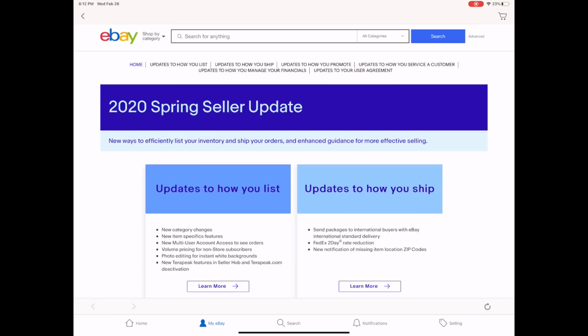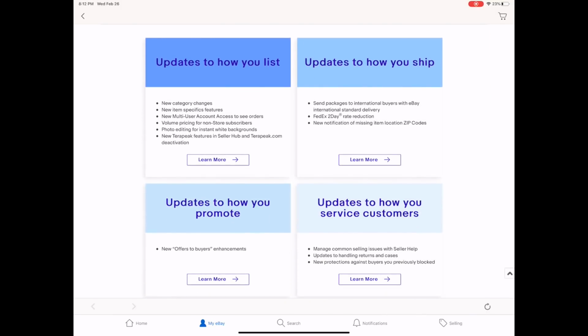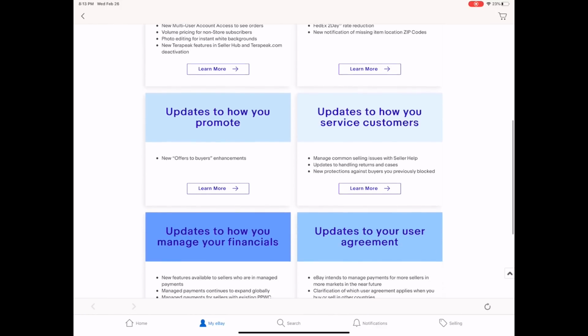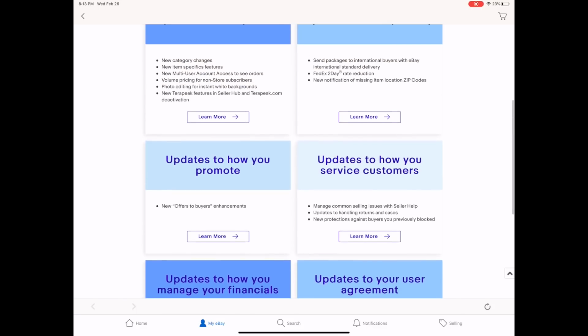Let's do it, guys. Okay, so here we are on the 2020 Spring Seller Update, and the 6 updated categories are updates to how you list, updates to how you ship, updates to promoteds, update to customer service, updates to financials, and updates to the user agreement, which is pretty standard, just like the legal mumbo jumbo.